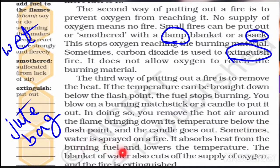Sometimes water is spread on a fire. It absorbs heat from the burning fuel and lowers the temperature. The blanket of water also cuts off the supply of oxygen, and the fire is extinguished. So, sometimes it absorbs heat. Absorbs means takes in. It takes heat from the burning fuel and lowers the temperature.